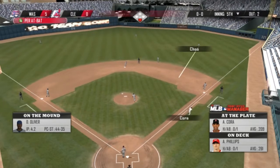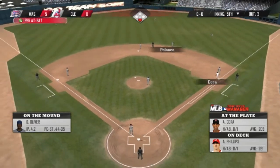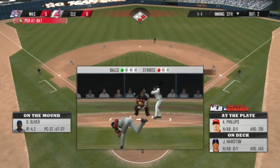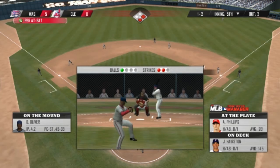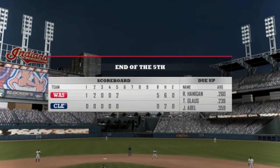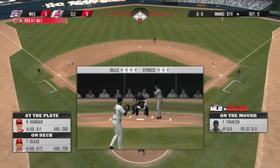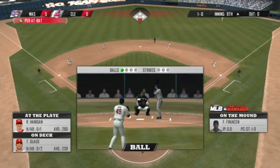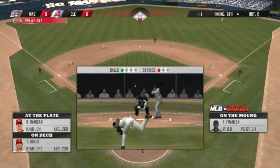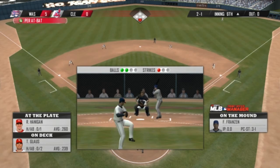And Cora, base knock into right field. So a 2-out base knock. That's Shin-Soo Choo at the plate off the hop. 2 down. And here comes Phillips. Phillips, 1-2 count. Got him, struck him out. Franzen is the new pitcher. Julio finally getting out of there.